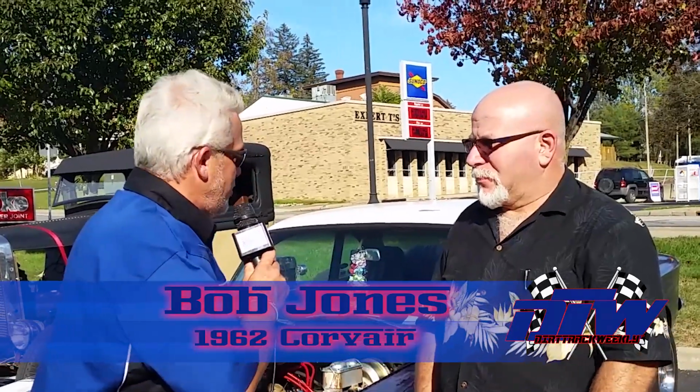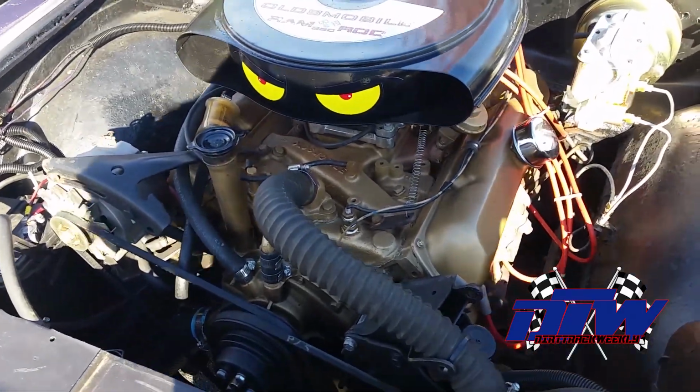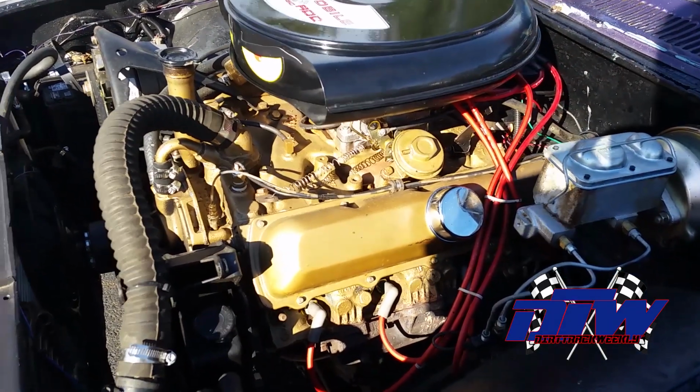Would you like to tell us about your unique car you got here? Well, it's a '62 Corvair Monza. It's sitting on a '79 Buick Regal frame. It's got a '68 Olds 350 Rocket engine in it with a W31 cam kit, a Turbo 350 transmission with a kit in it, and a stall speed.